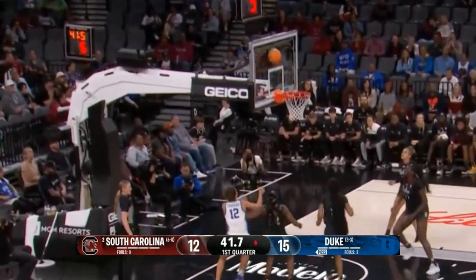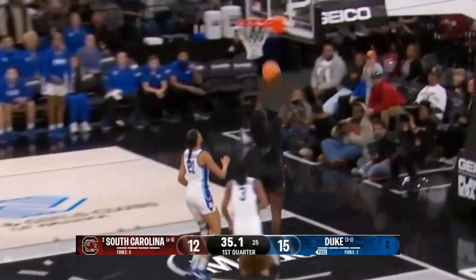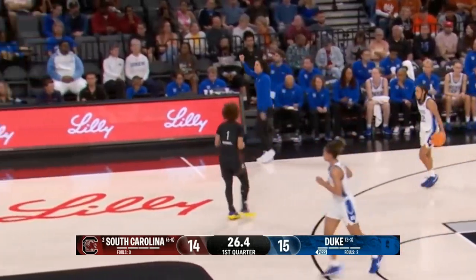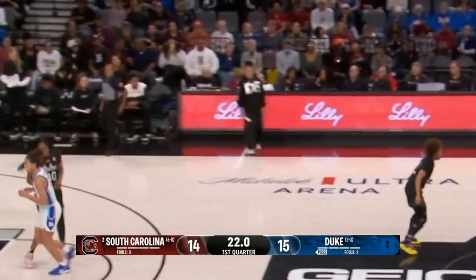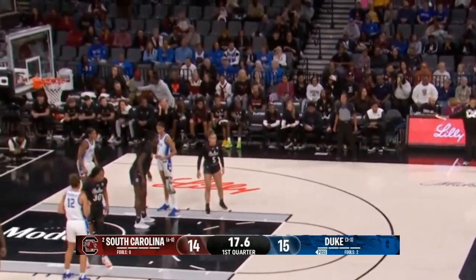Nelson missing from the mid-range. Rebound belongs to Miriam Dowda. Now on a rim run. A cut! Medina Coates. One of the top rebounders and shot blockers in the country. Showing off her offensive prowess in transition. Oh, Coates doing a great job rim running. Dowda with the rebound outlet.